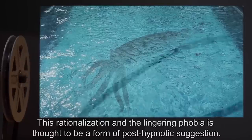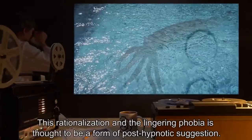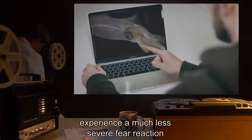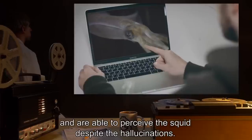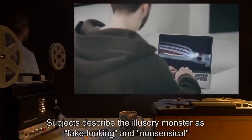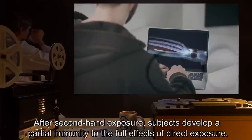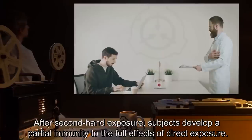This rationalization and the lingering phobia is thought to be a form of post-hypnotic suggestion. Subjects viewing video of agitated SCP-252 who have never been exposed directly experience a much less severe fear reaction and are able to perceive the squid despite the hallucinations. Subjects describe the illusory monster as fake-looking and nonsensical, but still find it moderately frightening. After secondhand exposure, subjects develop a partial immunity to the full effects of direct exposure.